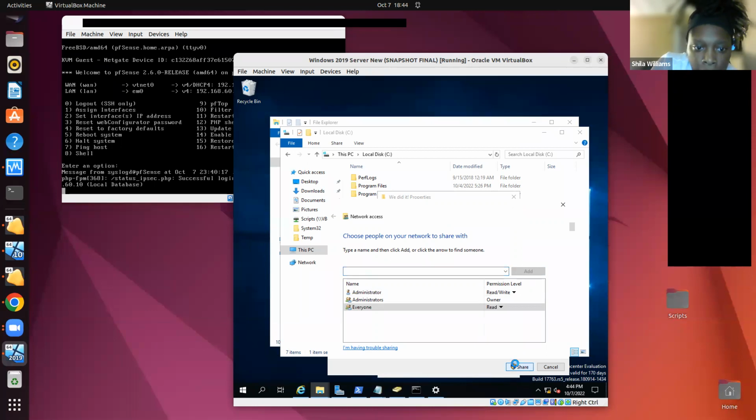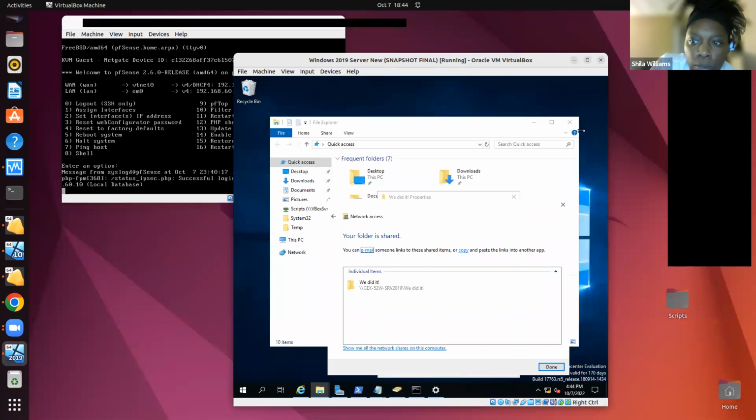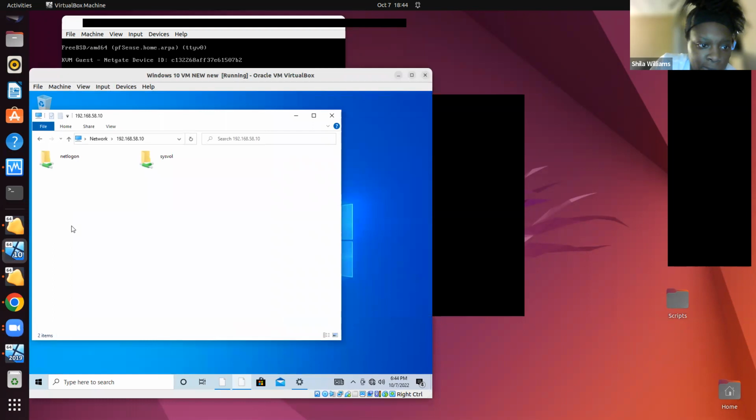It says the folder is shared, so it should now be on my Windows 10 virtual machine. And there it is. There we go. Nice. Yep, that concludes our presentation. Do you guys have any questions?